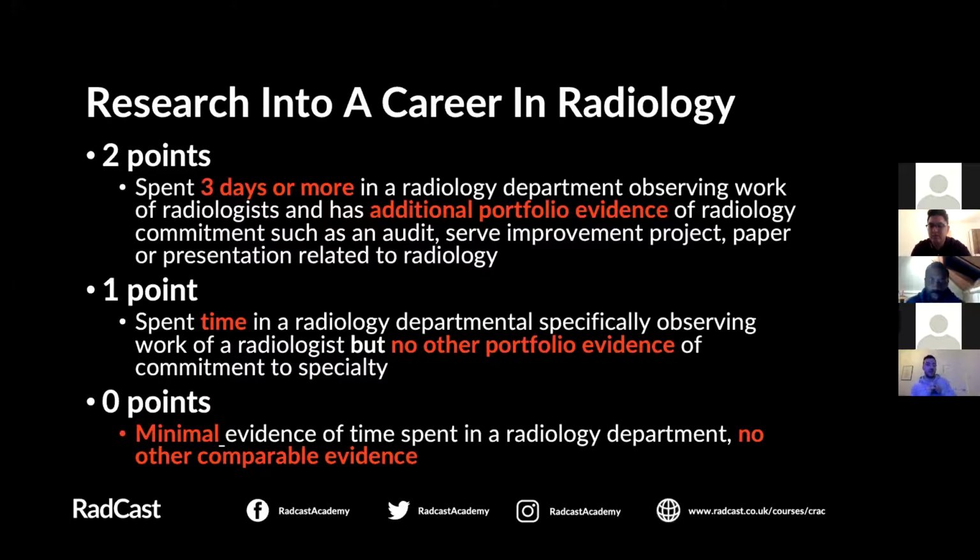So we'll start with research into a career in radiology. As you can see, they are very specific about what is required to score points, even down to the number of days that would count for a taster. What we would previously know as a taster week now is a taster of 3 days plus.